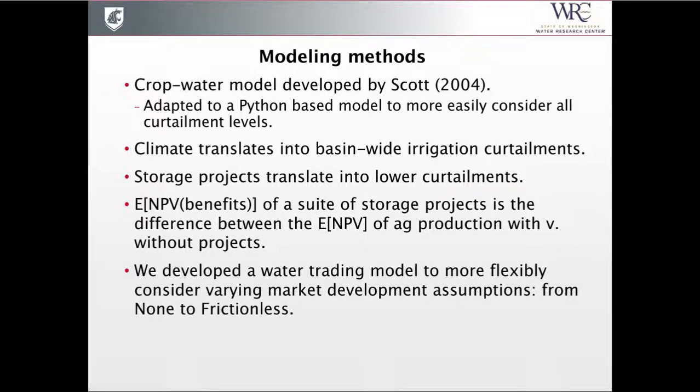So I converted the spreadsheet model over to a Python-based model. Still the same guts, but that way we could write loops to consider all curtailment scenarios. The initial previous study just looked at 2 curtailments, so 30% or 70%. We just looped it so you ran 0 to 100% curtailment for each scenario. And then I also developed a water trading model so that we could consider varying amounts of trading both within district and between districts, as opposed to assuming a fixed amount of water, which was what was done in the previous study. So that just provided more flexibility.